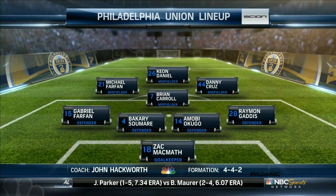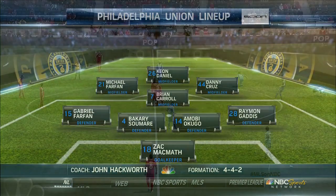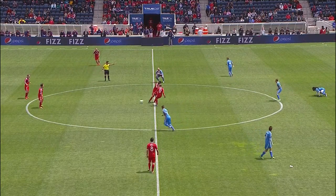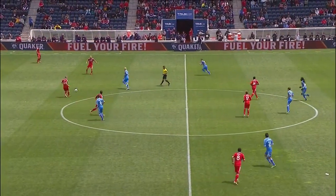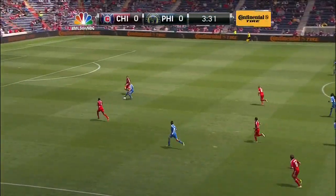Brian Carroll hasn't had the best start to the season, but he can still run a game from that deep defensive midfield position. Chicago to get us underway, kicking from left to right across your screens in their home all-red strip. He's a guy that knows what it takes, especially as he gets older, to stay on the field and healthy.